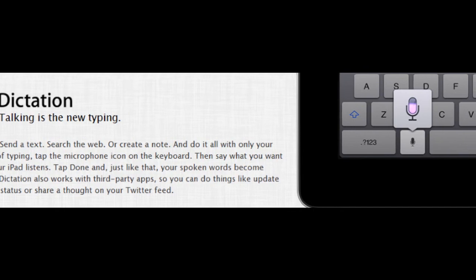Also, another thing released today was iTunes 10.6. That was released after the event. Once again, no major upgrades, just some bug fixes and stuff like that.